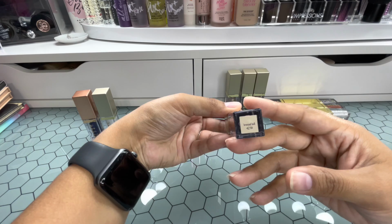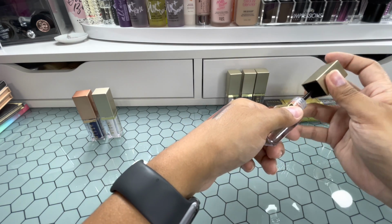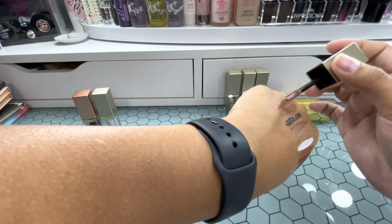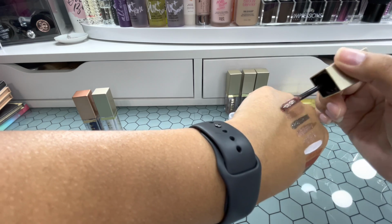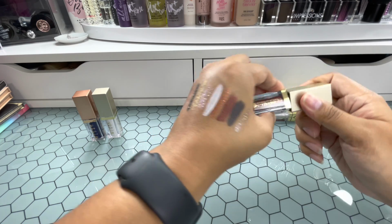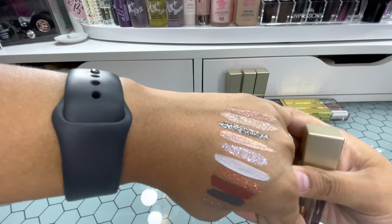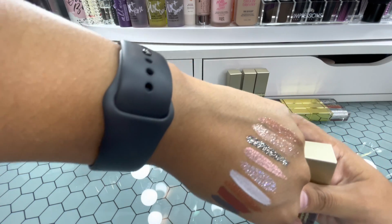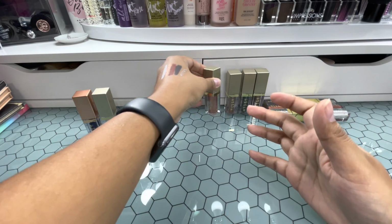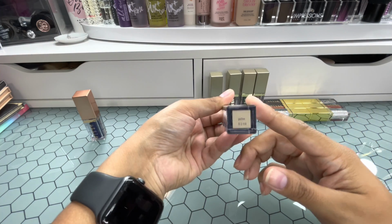We have Bronzed Belle, which is similar to Kitten Karma. It's got just a little bit more of a bronzy kind of color to it, but it's honestly very, very, very similar. You probably wouldn't even be able to tell. You really don't need both, but you know, I'm crazy, so. That's Bronzed Belle.